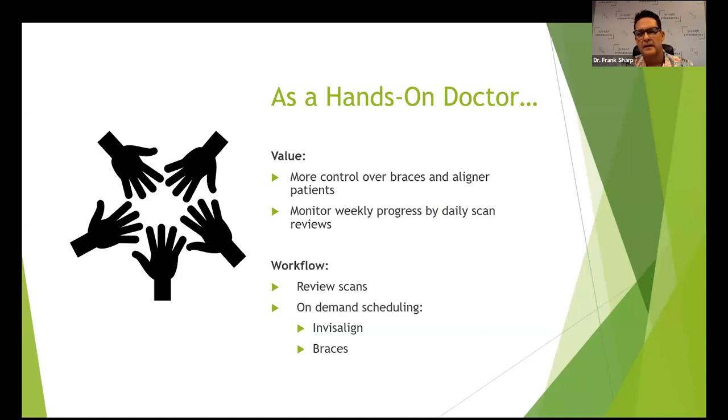So as a hands-on doctor, the value that I saw and that I see is just the control aspect. I like to have that control over whether I'm using aligner therapy or whether I'm using fixed appliances. I want to know when something breaks. I want to get that patient in. I want to fix that so we don't go backwards in time of treatment. If you fix something within 7 days after it fails on a fixed appliance or a braces case, we're not adding treatment time.